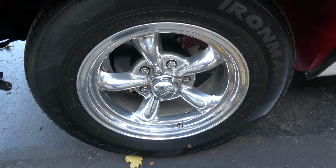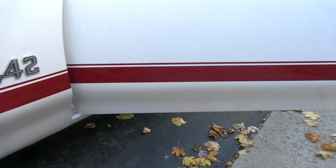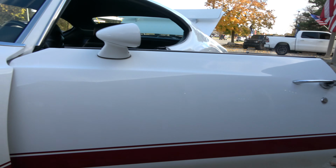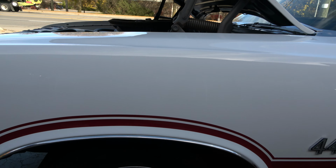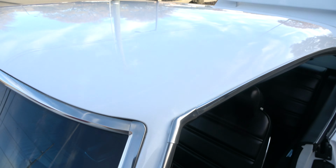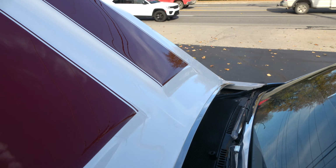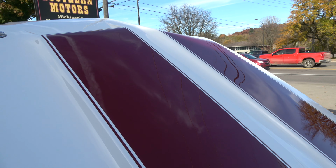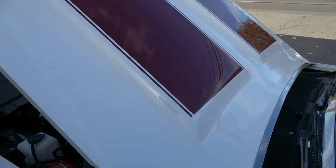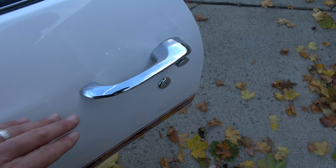They say this thing runs strong too. 12 bolt 331 limited slip rear axle. Love that hood. Sport mirror. Looks like new door handles.